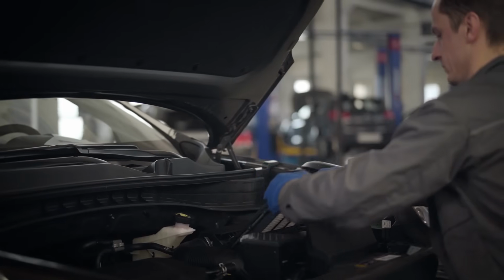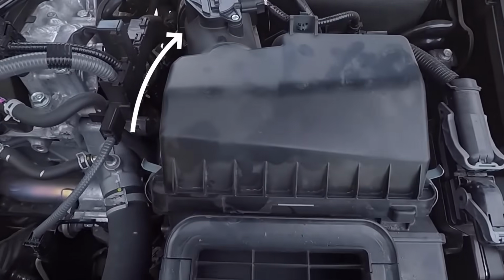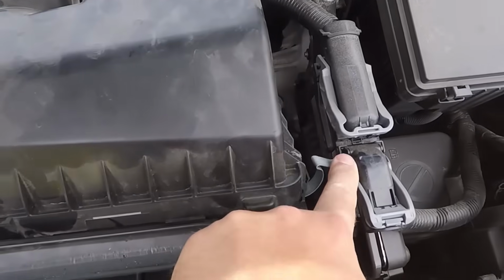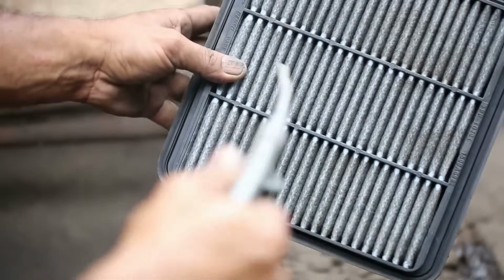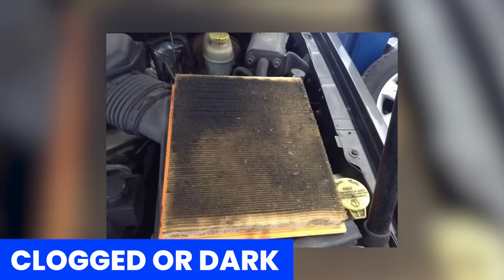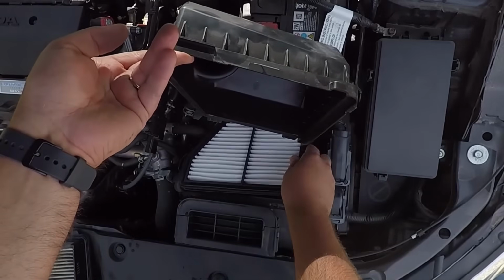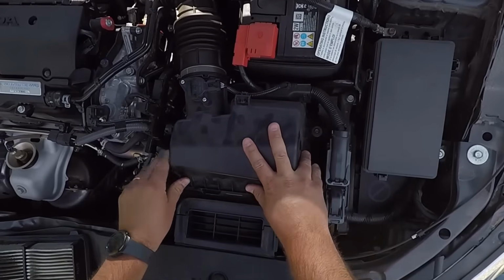To clean or replace your car's air filter, first locate the air filter housing in the engine bay and open it by unclipping or unscrewing the cover. Remove the old filter and check for dirt. If it's just dusty, use compressed air or tap it lightly to clean it. But if it's clogged or dark, replace it with a new one. Install the new or cleaned filter in the correct orientation and reattach the cover securely.